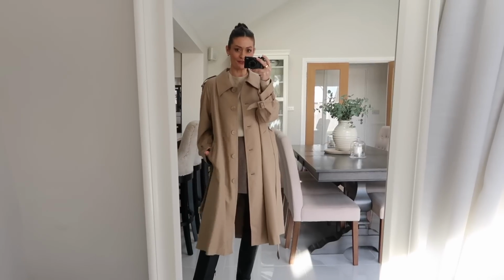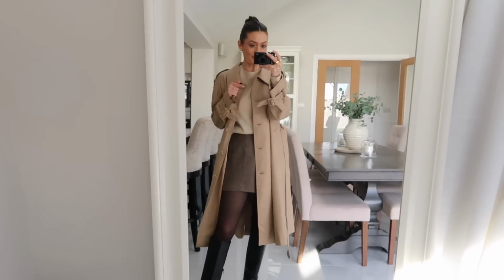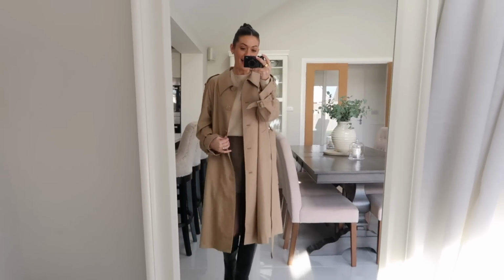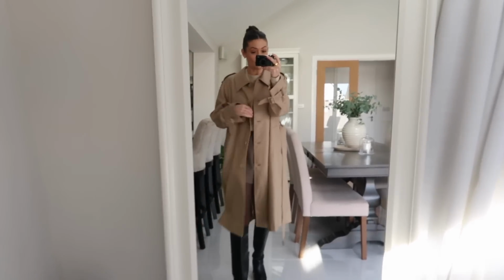How beautiful is this trench coat? I just popped it on over the top of this outfit. I was just about to take it off and I saw the coat hanging there and I thought, actually, do you know what? I think this could work quite well over the top. And I think it looks lovely styled with this outfit, especially this time of year.